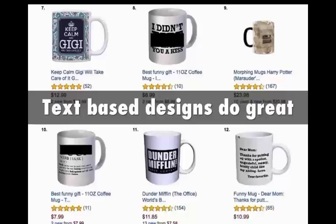And so the more elements that you put on a product, if you have lots of colors, you put images, whatever, every single new thing that you put on the product gives people another reason not to like it. So when you're using very simple black text on a white mug, it's hard for people to not like that. You know, it's pretty inoffensive. All you need are the right words.